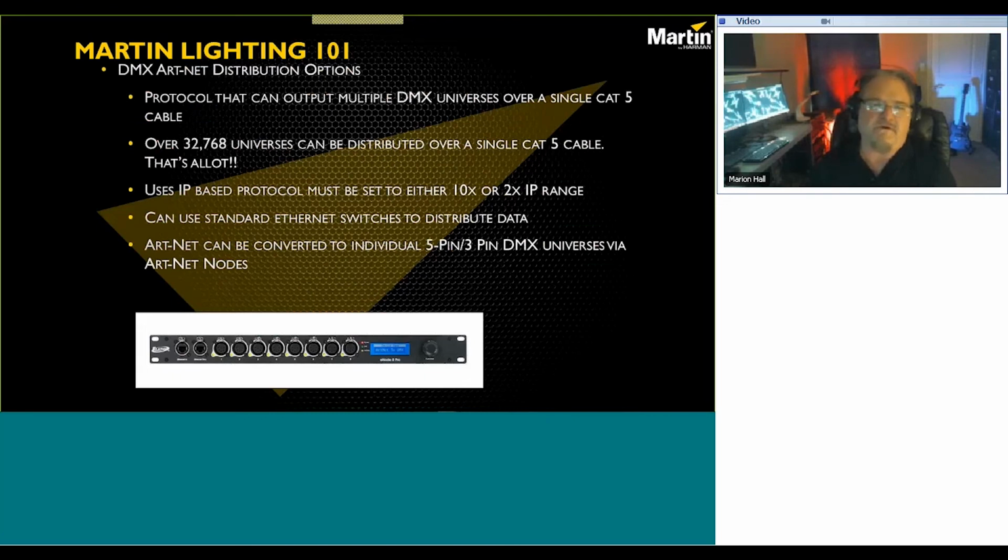What if you needed 40 universes of DMX to run your system? You're going to have 40 DMX cables coming out of the back of your desk? No. So what most manufacturers do, if not all now, major lighting console manufacturers, is support ArtNet. It's also based on an IP protocol, and I won't get into that. But you have these ArtNet nodes, and this is an Elation one that I've also used, that take that ArtNet and convert it into the 5-pin. Then on the unit itself or at the console, you can set which port is putting out which DMX universe.